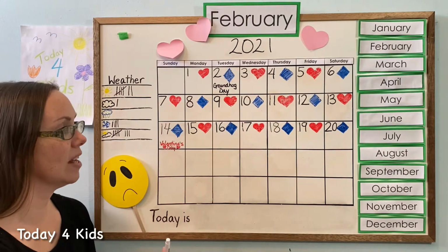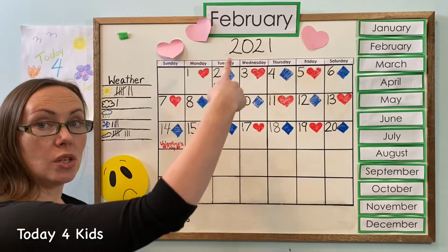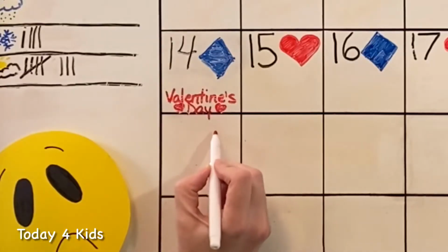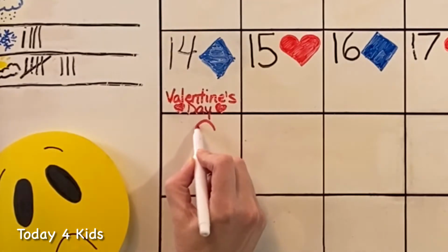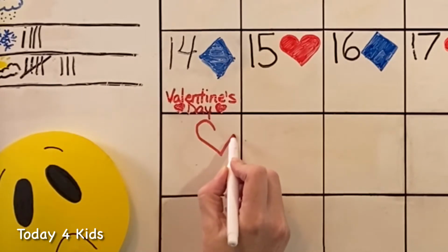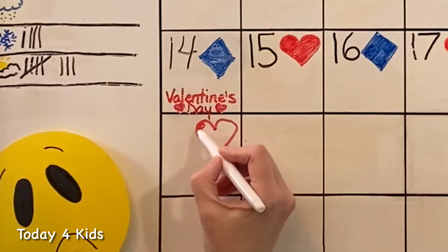Let's draw the red heart together. You can draw it on your calendar or on a piece of paper, or you can draw it in the air with your finger. All of those are great ways to practice making our shapes. So we're gonna start here and we're gonna go up in a bump, come around like we're gonna make a circle, but then we're gonna come down to a point. And then we're gonna go up from the point on an angle. And then we're going to start making a circle. And then we can color it in.